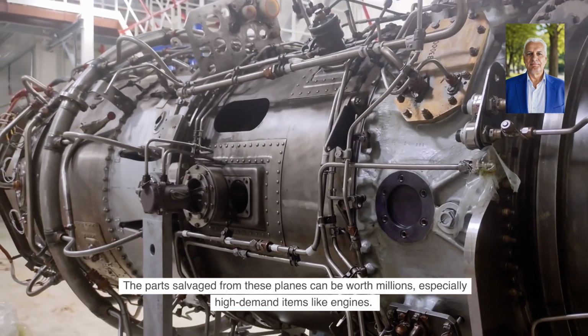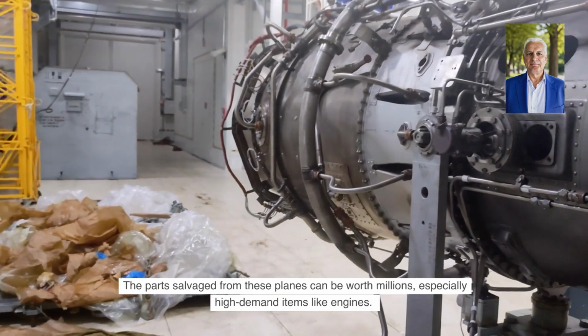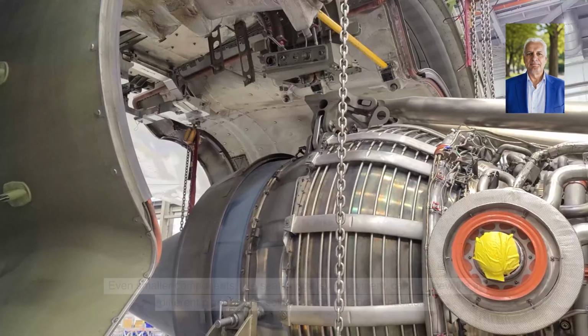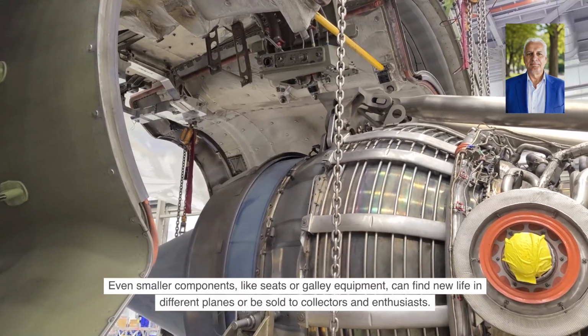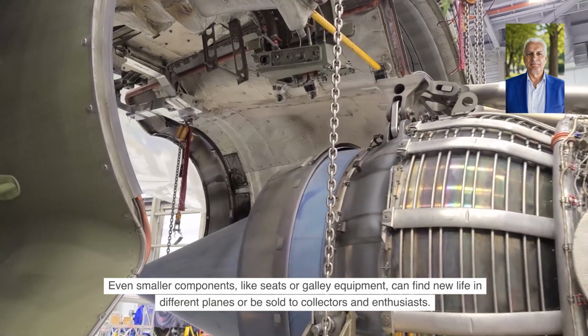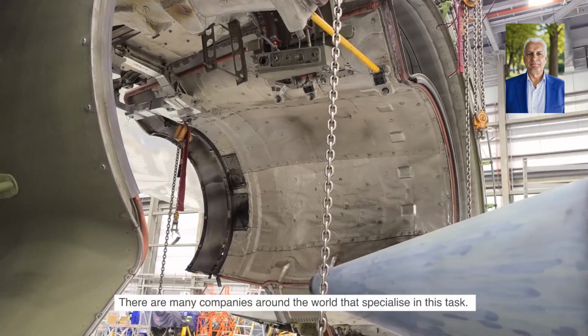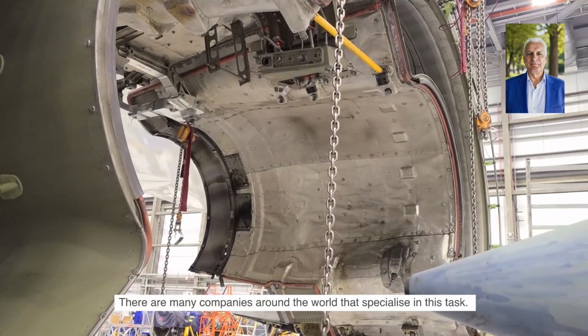The parts salvaged from these planes can be worth millions, especially high-demand items like engines. Even smaller components like seats or galley equipment can find new life in different planes or be sold to collectors and enthusiasts. There are many companies around the world that specialize in this task.